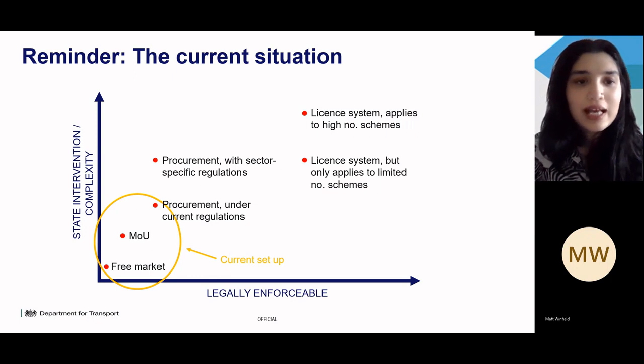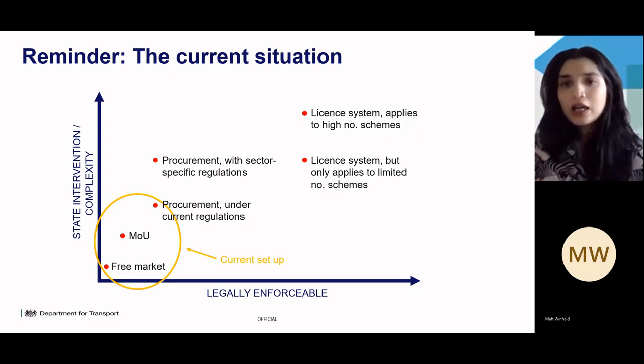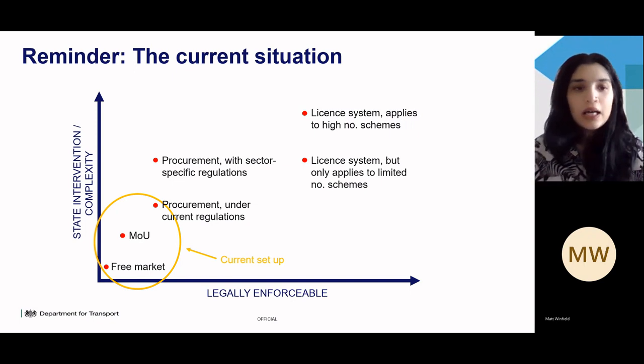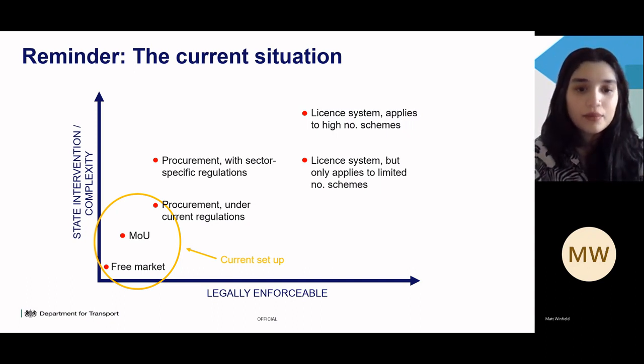I think really where we want to end up is somewhere between taking the best of a licensing system that would require operators to hold a license to operate these schemes. They'd apply to the authority to get a license and then be able to legally operate those schemes, but also combine it with the benefits of the procurement system as well. That's what we're thinking about right now, and that's the direction we're taking at the minute.